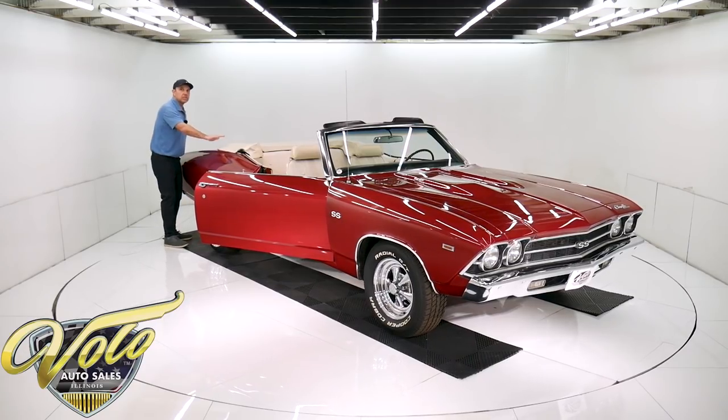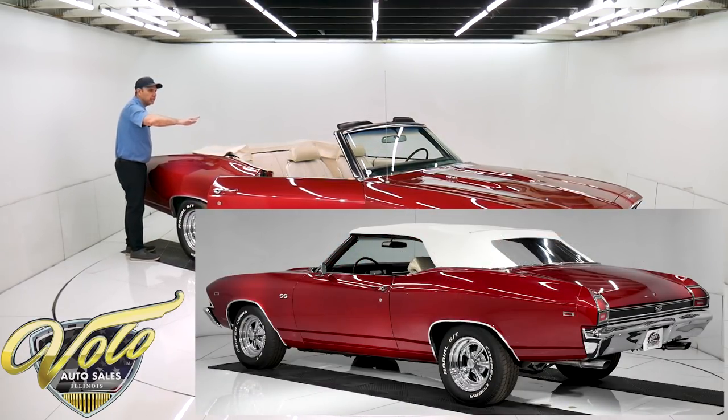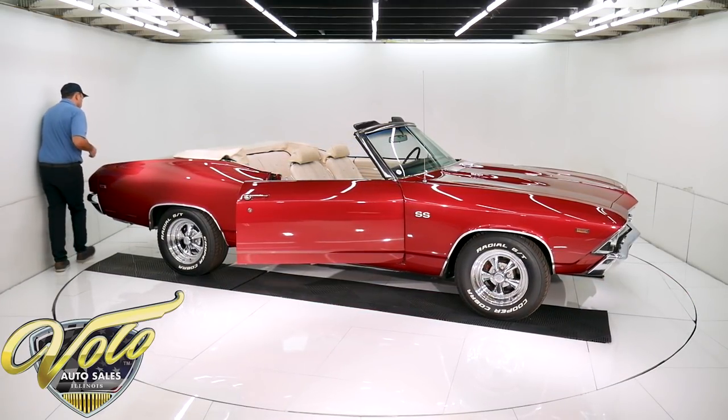Convertible top's brand new. It's a white power top. We just did that, too. That's a couple weeks old. Real nice shape. I think we replaced the weather strips on it, too.